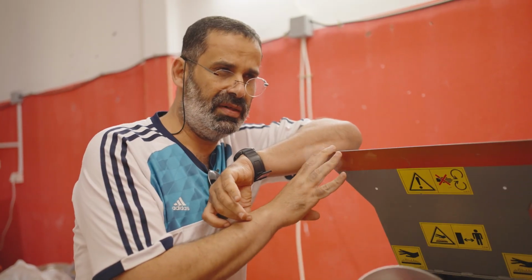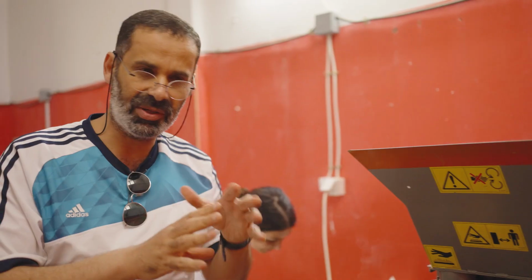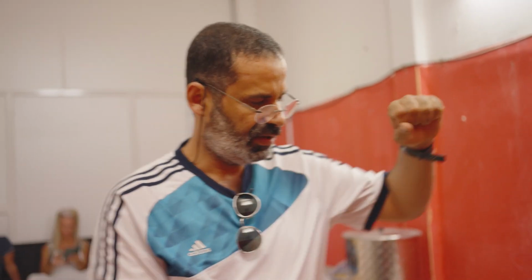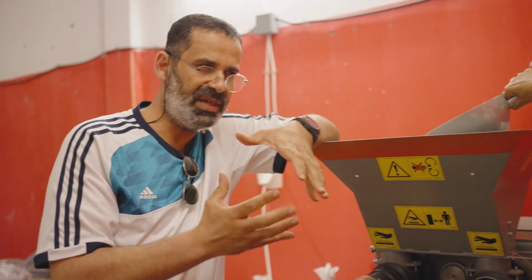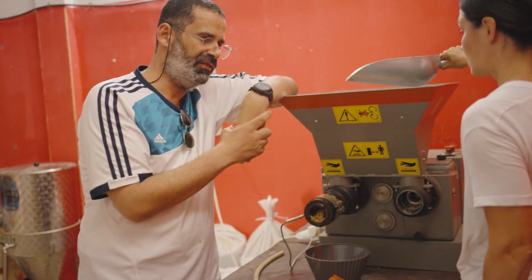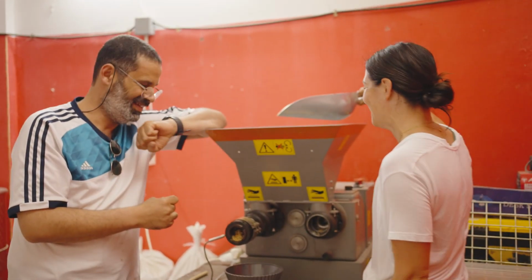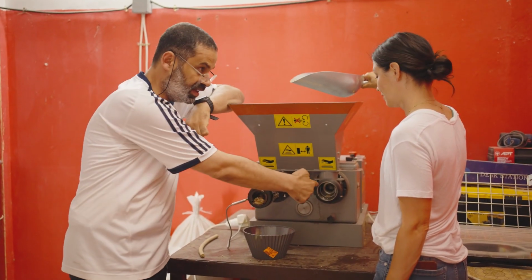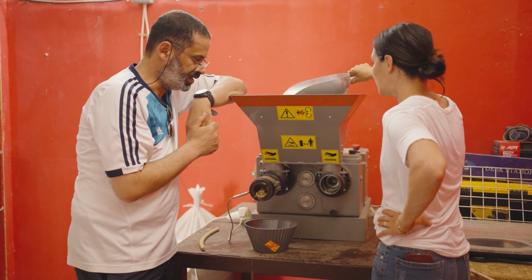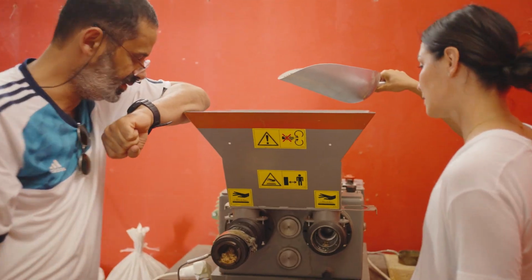So if, for example, I make it work for 8 to 10 hours, we can get with one head, since this machine works with two heads, 2 to 3 liters per day. It depends, as I said, on the frequency. So 2 liters with one head per day, but with 2 heads, it may double. Two hoppers, two barrels.